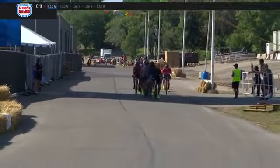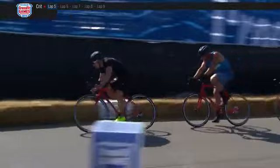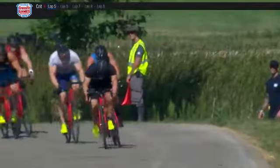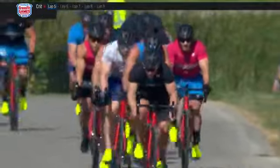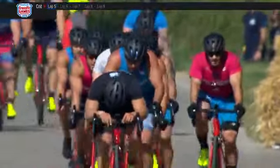Adrian Mundweiler is back in front of Rasmus Andersen. The two of them have been content to trade that top spot as they pull the rest of the field behind them here, as we are getting set to hit the halfway point of this opening event. 10 total laps here in the criterium. The first of 4 events on Wednesday, the most events we have ever done on a Wednesday at the CrossFit Games.